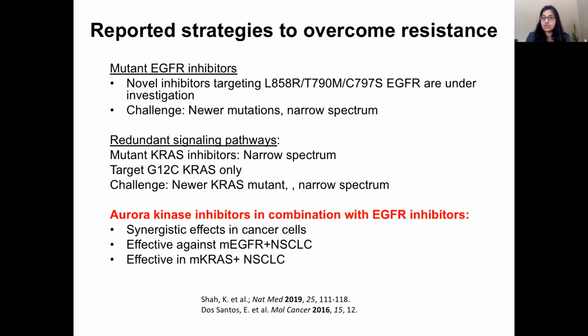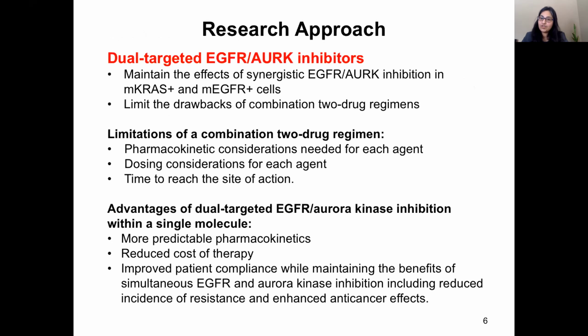So this is in normal cancer cells that have no mutations. If you give EGFR and Aurora kinase inhibitors together, you can have a more pronounced effect of tumor cell inhibition. Second point is that you can also inhibit mutant EGFR non-small cell lung cancer, so you can inhibit cells that express this triple mutant. And the third point is you can inhibit cells that have this mutant KRAS in them as well. So with the combination of EGFR and AURK, you can target 3 mechanisms that is superior to existing EGFR inhibitors.